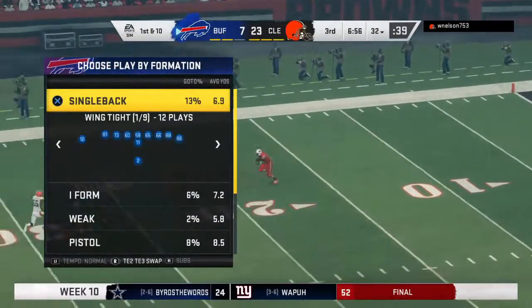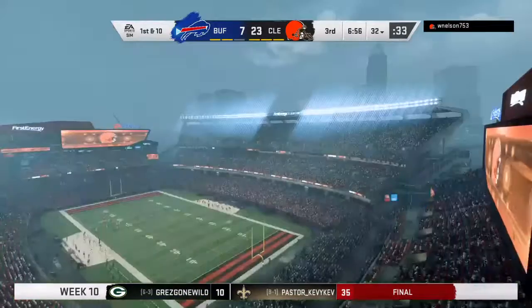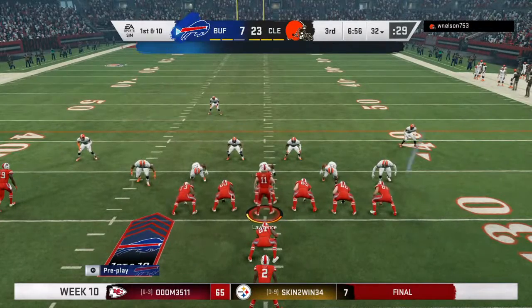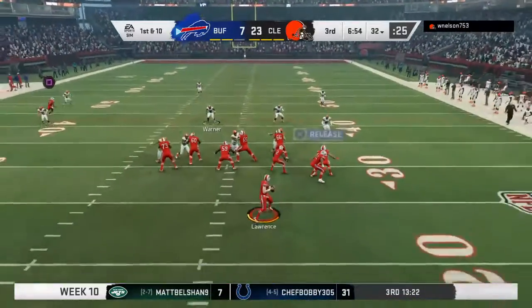At their own 32-yard line. Down. The Bills come to the line to start their next drive. And last time, not only the turnover, but that turned into 6 points. They've got to make up for that here.